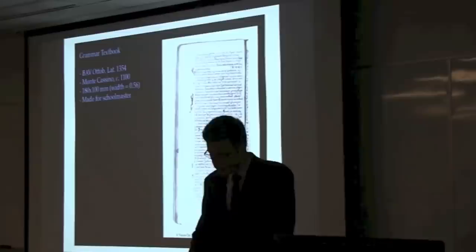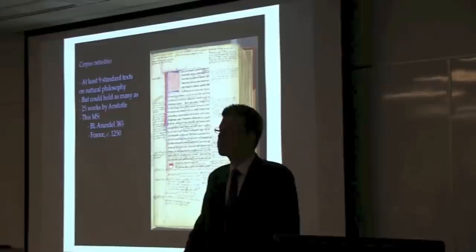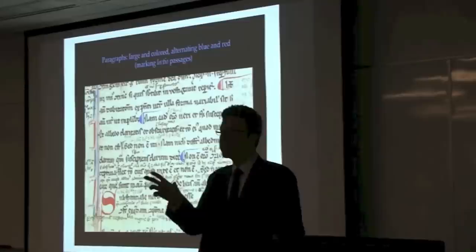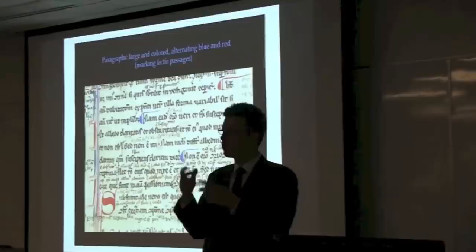And so when you look at the Corpus Vetustius, which is the Aristotle book that I mentioned before, this is your typical scholastic 13th century handbook used by students and teachers in the classroom. And it's very interesting to see the things that you can define as typical for this kind of book, for example, paragraphs that explain this is what we read now, from paragraph to paragraph, so read from red paragraph to blue paragraph, that's what I will start to explain to you, and when we're done discussing it, the next stage, then we'll read from the blue one to the next red one. So that's how it works.